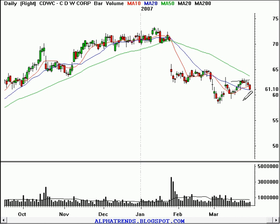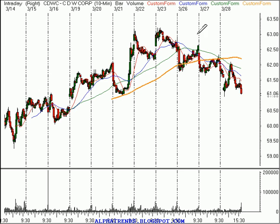So now it looks like the sellers are back in control of this stock, and looking at a shorter term time frame, it's kind of dropped down a little bit here the last couple of days. So let's look for a rally up to about $61.35, and then sell the stock short below $61.20. So a little bit of strength first, then sell it short. We then put our stop up at about $61.78 a share, and that'd be about 43 cents, in other words.